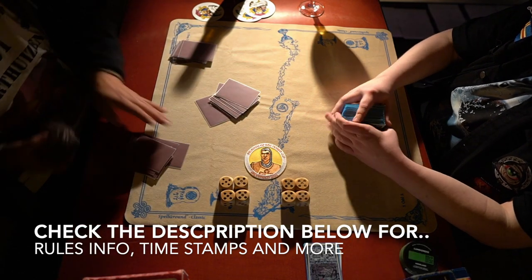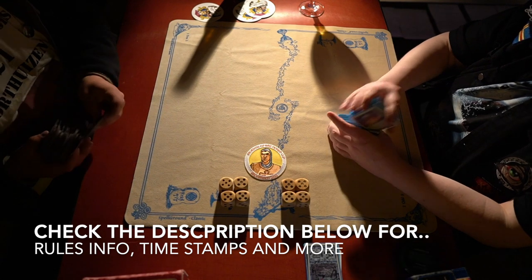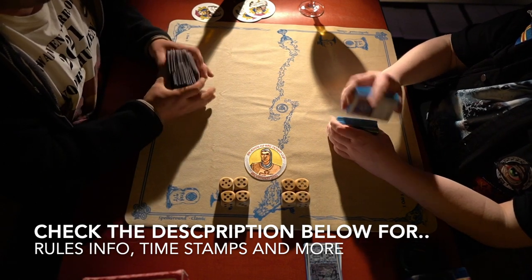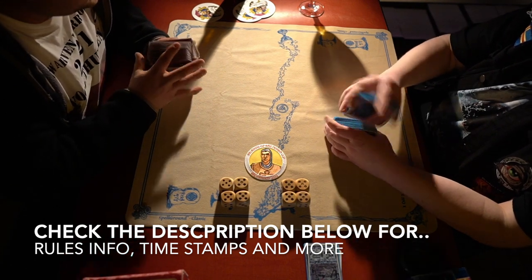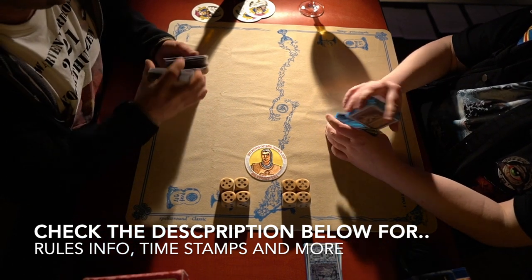Now, before I jump into the deck techs, I would just like to point out that if you want to skip this section, the best way to do that is by checking the description below, because there you will find several timestamps. One of those timestamps reads MTG Games. Click on there and that will take you straight to the game action. And as for here, we are going to continue with the deck techs.